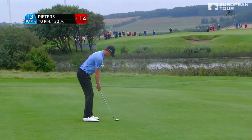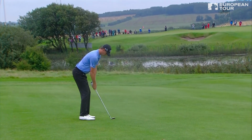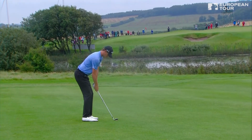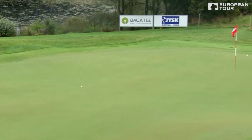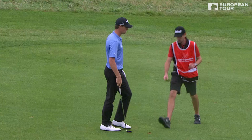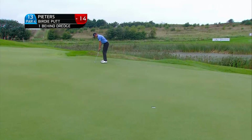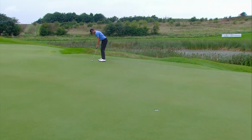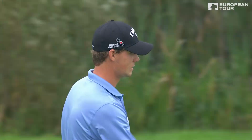Just a gentle breeze still from the east, so it's blowing off the left here as they play to the 13th. 132 metres left for Pieters. Just a wedge in here. Tight flag to find. Got to be aggressive now, though. Why did I not? On 13, Thomas Pieters. Not quite enough.